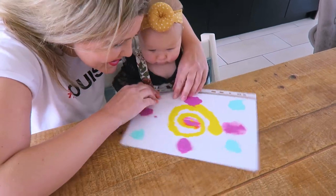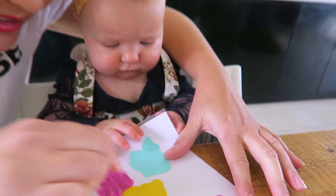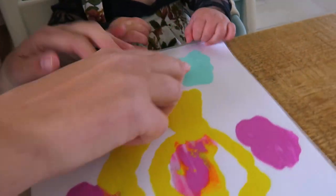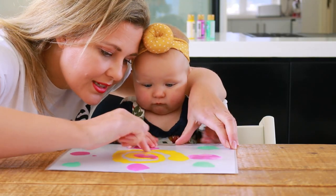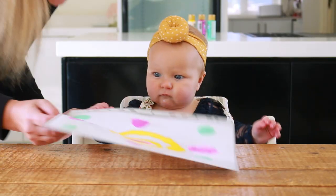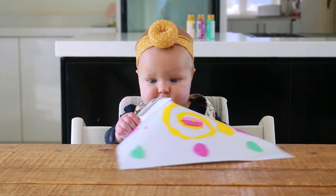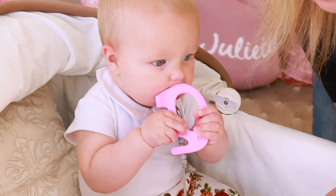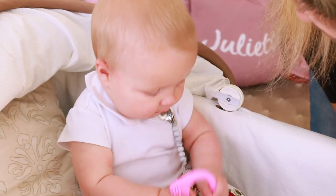Let's make some painting. Yeah. Look at that. It's beautiful. Now let's go squish. The baggy paint activity is really great for sensory development, fine motor skills, understanding cause and effect, and early writing skills. Yummy.